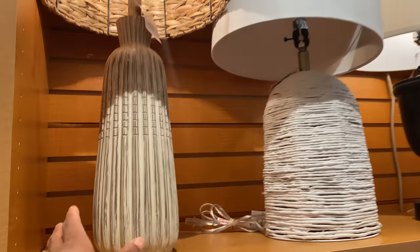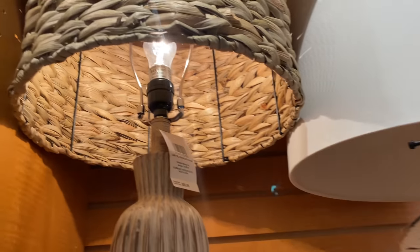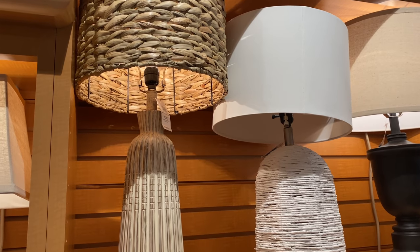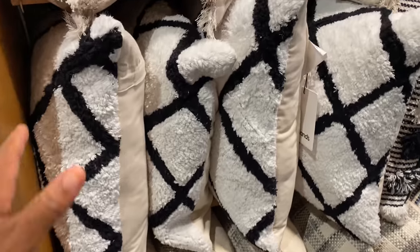Here are more lamps. This one right here got a wicker basket look up top. $89.99. I'm not gonna lie, I would pay $89.99 for that. I like how big it is. It looks sturdy. You can hit an intruder in the head, child, if they come at you crazy. And it's just cute. I'm in love with the black and white.